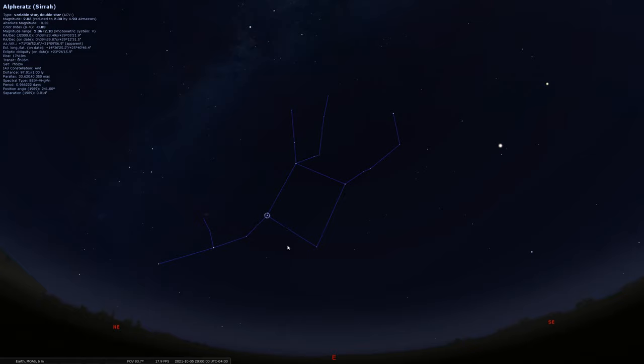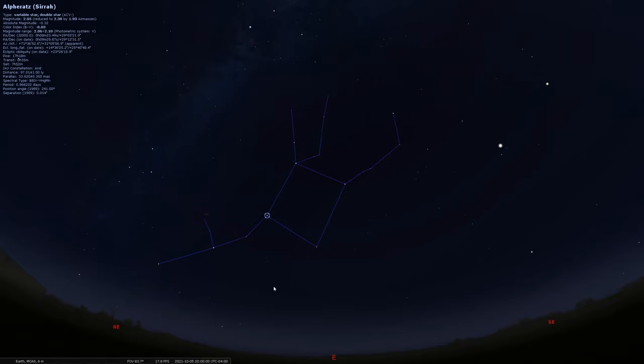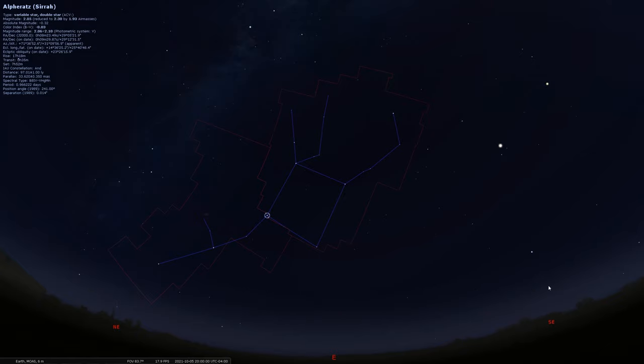So Andromeda, the princess, you find right here directly connected to Pegasus. She is not far away. And that star Al-Firats, you know that is part of Andromeda because if we turn on the constellation boundaries, so the boundaries are these areas of the sky that show you exactly where a constellation lies. These were decided upon by the International Astronomical Union, or the IAU, in 1930. And so eventually this star Al-Firats was actually placed within the boundary of Andromeda that you see here.